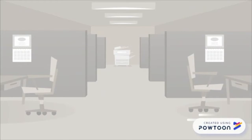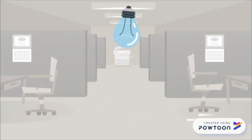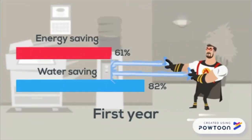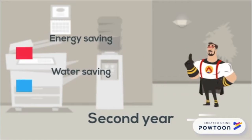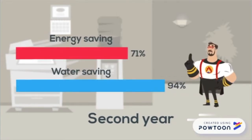Each building is equipped with occupancy sensors so that if people are in them, lights and air conditioning are active if needed. In the first year as a green building, 40 Albert Road made an energy saving of 61% and the water saving was 82% compared with the industry average. In the second year, the result was improved with an energy saving of 71% and a water saving of over 90%.